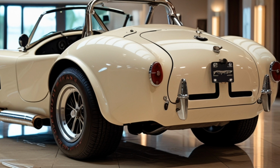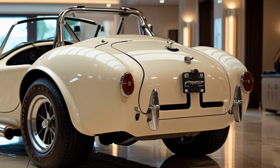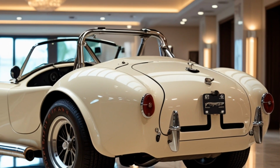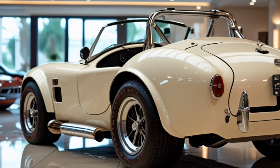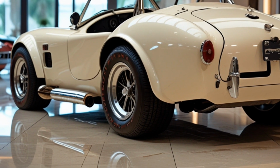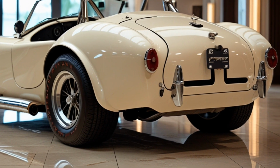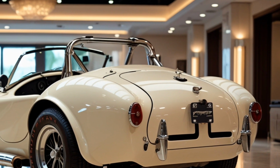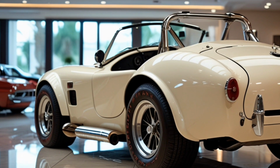And because the Cobra is offered as a kit, everyone is slightly different. Some are track weapons with roll cages and race seats. Others are Sunday cruisers with vintage touches and polished engine bays. The beauty of the Factory 5 model is that it's as much a reflection of the builder as it is a car in its own right. It invites creativity and rewards effort. And once it's built, it becomes more than transportation, it becomes part of your identity.